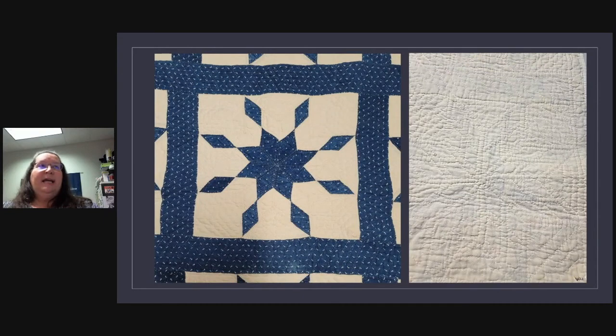It does date to about 1880. We don't know who made this quilt, but we know it was owned by DeWitt and Sarah Palmer, who lived in Hastings in the late 1800s. They themselves have a long history with Hastings. The family would eventually end up donating land that became known as our Prospect Park. It was an area where people could camp, and it was a very popular park in the early 1900s.